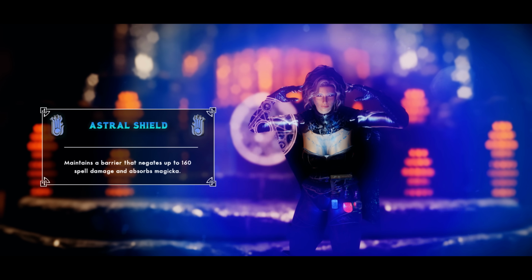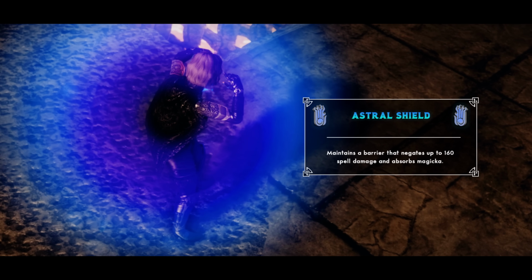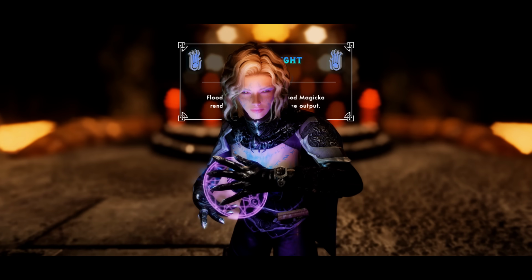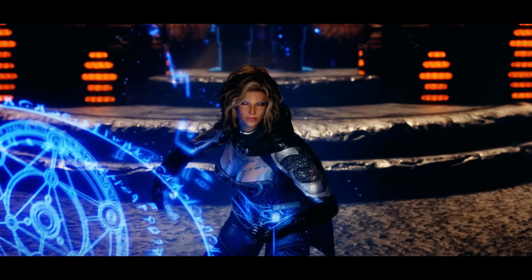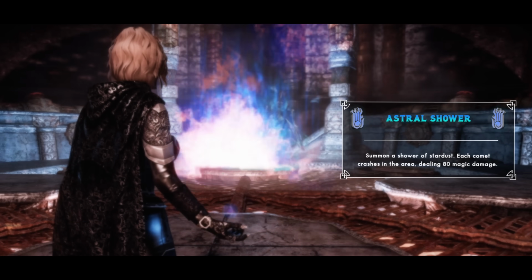Mages can protect themselves with astral magic utilizing a shield, a ward-like ability that negates spell damage and absorbs magicka. Astral magic also includes runes, an offensive spell that damages enemies and summons wisps to fight for the caster. Mages can also flood foes with astral light, decreasing their damage output by a percentage, and afterwards follow up with a devastating astral shower, a stardust starfall that crashes in the area, dealing massive area of effect damage.